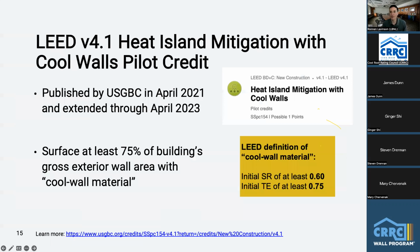And as promised, here's a bit more about the LEED Heat Island Mitigation Credit for cool walls. This is a pilot credit that I wrote based on research performed by my team that conducted a cool walls study for the California Energy Commission. It was published by the U.S. Green Building Council a little over a year ago, and it's been extended through April 2023. And you can obtain this point in LEED if you surface at least 3/4 of your building's gross exterior wall area with a cool wall material.